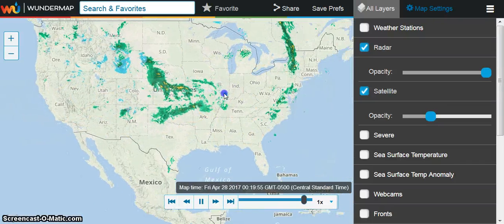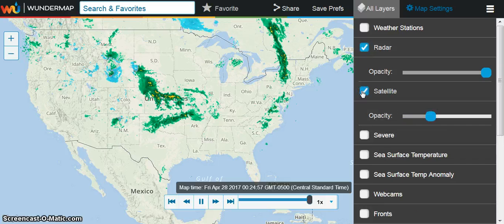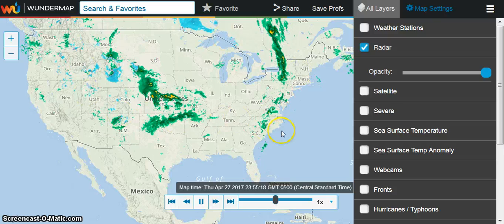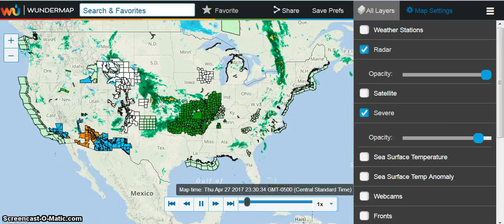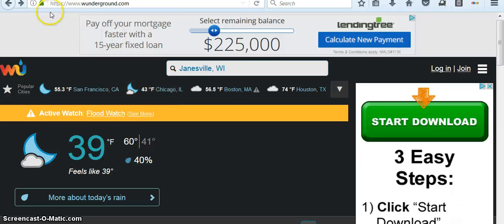Jeez. This used to show up so much better when I would click on satellite. Like, I've got the satellite off now, and then when it's on, it just makes everything look kind of foggy. So I should take it off just to look at the radar. But it really showed the clouds so much better than what it does now. I wish they would take it back to that. And severe, if I click on that, it shows you these little lines. I don't know where the key is, though, right now. But anyway, we're going to get out of there. And I'm going to show you something else as soon as I can. So this is the home page of Wonderground.